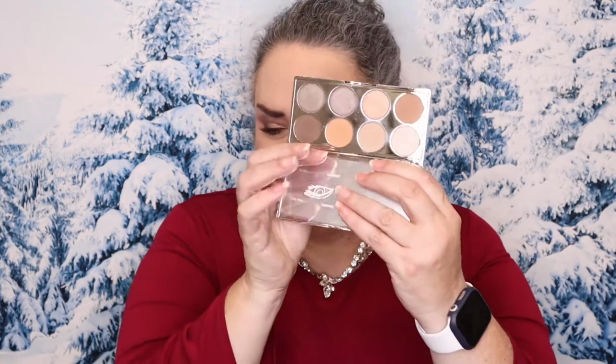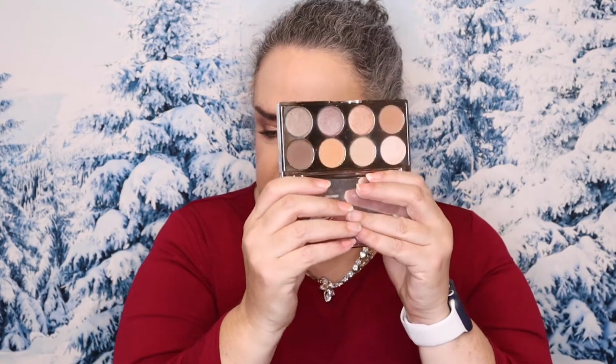A brand that I don't think gets the love that it should is Bella and Argent. This is their Nude Intuitive Vision palette. I really, really like their formula. I do wish the shades were a little bit darker.